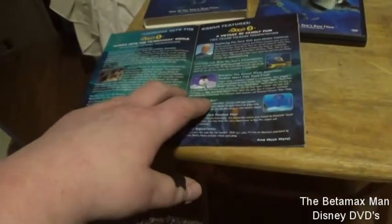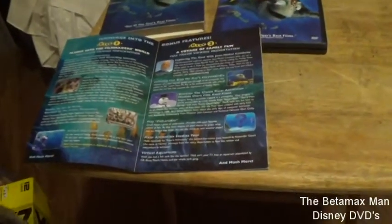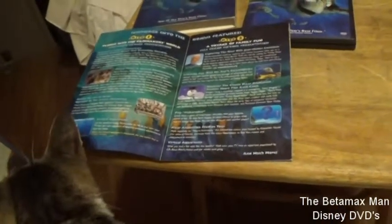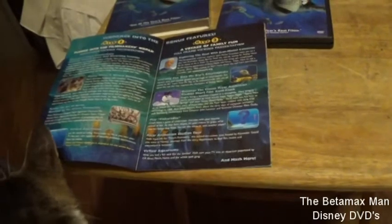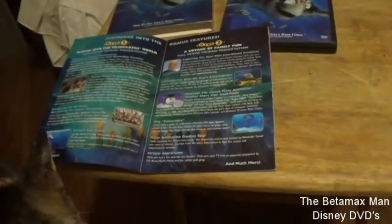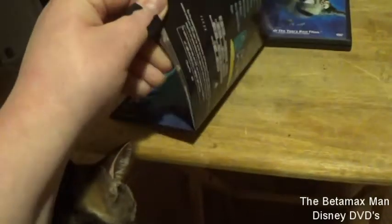See, they used to give you these booklets, and there would be artwork and stuff inside of them, and of course, Disney always used to have really good artwork. We'll show you the, and this one actually opens up like that. Disc 1 and then Disc 2.